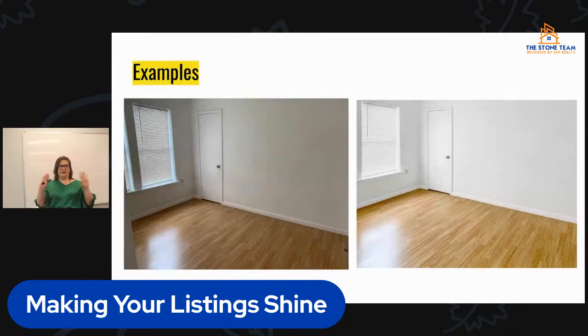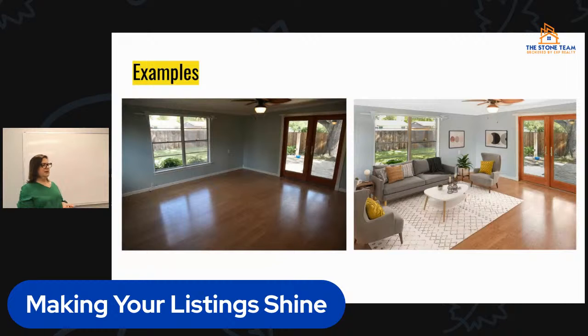I made it a point of pulling before and after photos, not of these amazing estate homes or brand new builds or anything like that. I wanted to do the lowest common denominator, even a below average price point house, to prove my point. The photo on the left was taken with an iPhone, not edited professionally. The photo on the right, professional camera, professional editing. Just look at how much more bright and open and new that second photo looks. Think it's worthwhile to have someone who knows what they're doing? Absolutely.